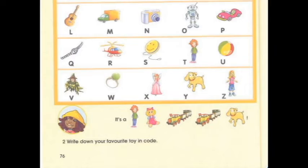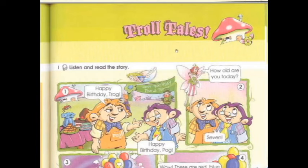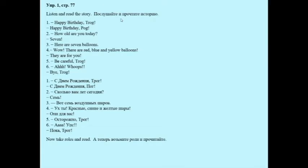Boys and girls, open your books, please. Page number 78. It's so cute. Exercise number 1. Listen, point and repeat. Послушайте, покажите и повторите. Nose, eyes. Hair, face. Ear, mouth. Duck hair, kitten.